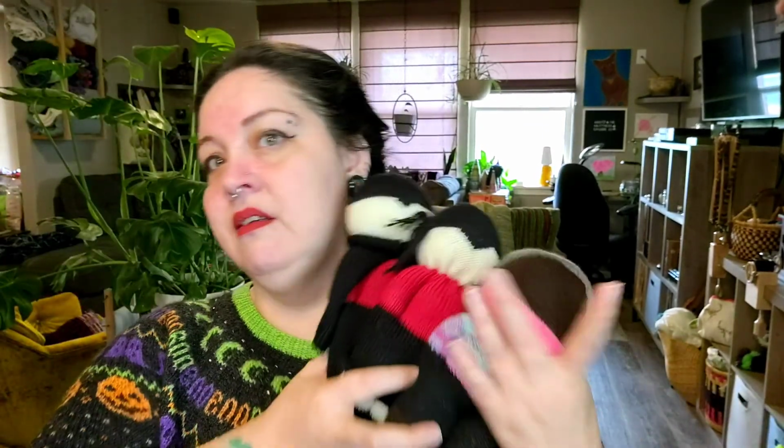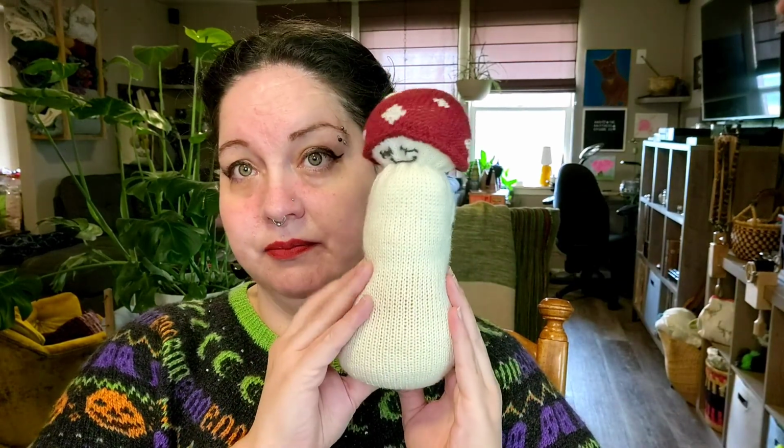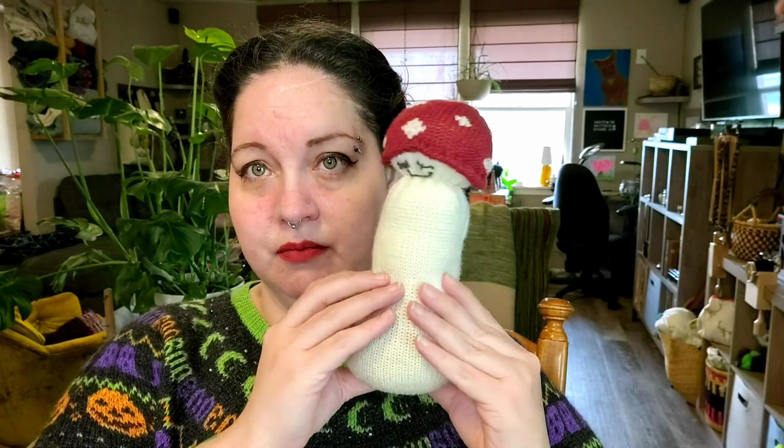So I have a whole village of people that I've made, and I love them, and they're squishy, and they're all stuffed with wool because I have extra wool, but you can stuff them with polyfill. I often stuff my dolls with yarn scraps, and then this one has rice in it. Well, it's rice in up to here.